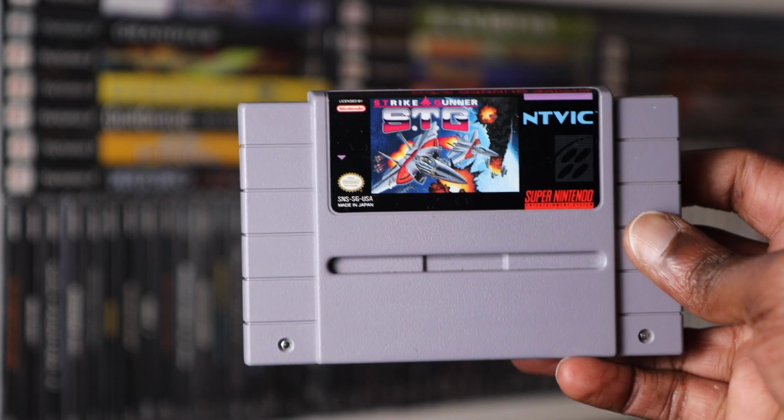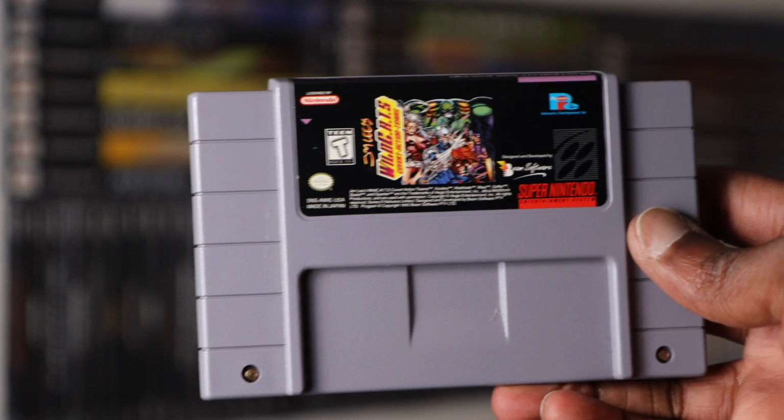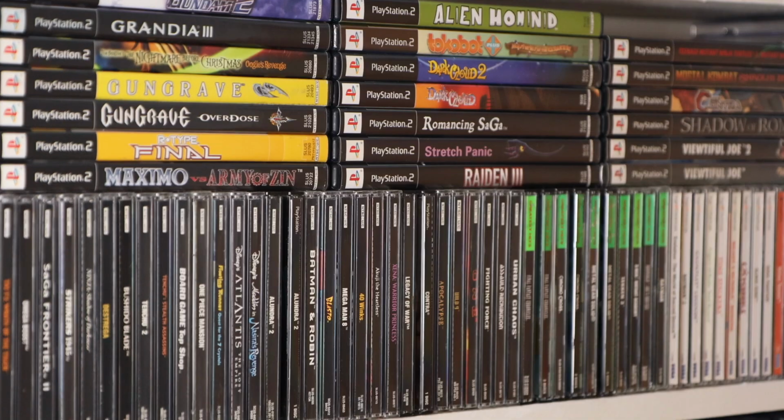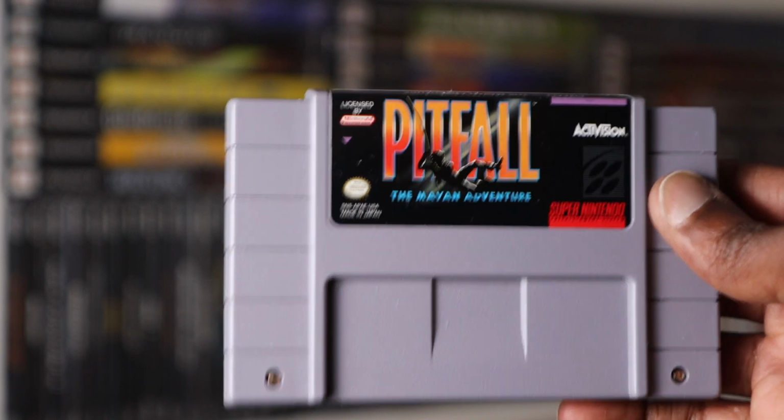So I picked that up on the SNES. Great shmup. That's what I'm collecting for on the SNES. Wildcats, 2D beat 'em ups are also what I'm collecting for. So picked up a copy of Wildcats. And then a very, very good looking copy of Pitfall. So I like this. I had Pitfall on Game Boy. This is one that I also picked up as well.